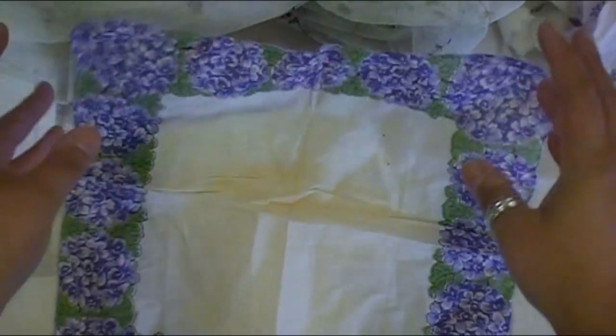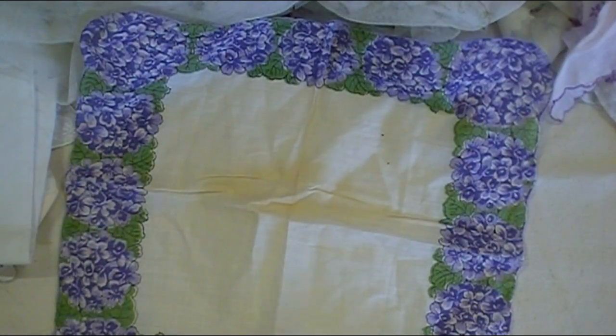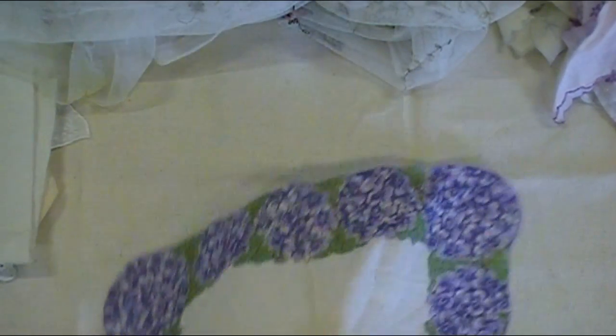All right, so here's another one. It's got hydrangeas, I'm guessing, around the edge of that. Really pretty. Purple, of course. Then we have this one. We're getting close to the end, you guys.